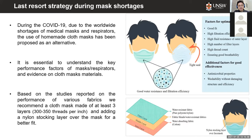Let's talk about aim number two now, cloth masks. During COVID-19, due to worldwide shortages of medical masks and respirators, the use of homemade cloth masks has become an alternative as a last resort. It is essential to understand the key performance factors of masks and respirators and the evidence on cloth mask materials. So we studied optimal design features, decontamination methods, and evidence on cloth mask materials. We found that filtration efficiency, fit, fluid resistance, number of filter layers, breathing resistance, and thread count are the key performance factors. Based on the studies reported on the performance of commonly available fabrics, we recommended a cloth mask made of at least 3 layers, which is shown in the figure below, and adding a nylon stocking layer over the mask for a better fit.